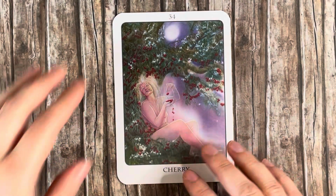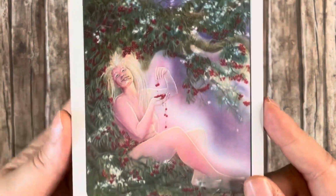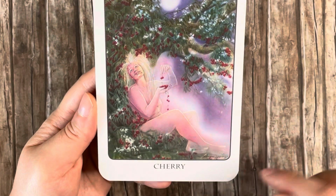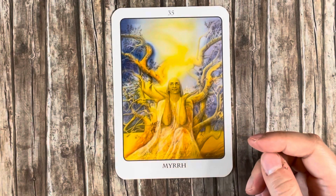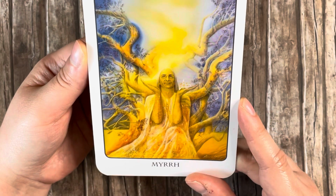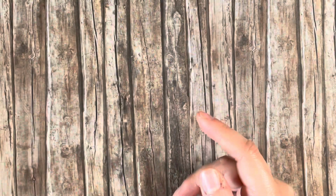Wow. And no, there's two more cards. Cherry. Oh, I adore that they went with some kind of sensuality here as well. She looks very human for a tree spirit, though. Like, her skin color isn't green or... yeah. And here we've got the last one, which is myrrh. That's very interesting. That is really cool. I love, look at that little flower in his hand as well. Oh, this is so gorgeous.